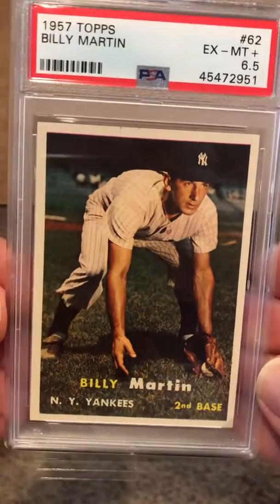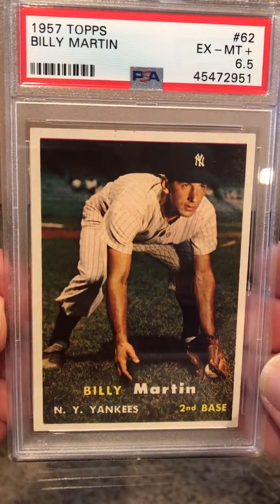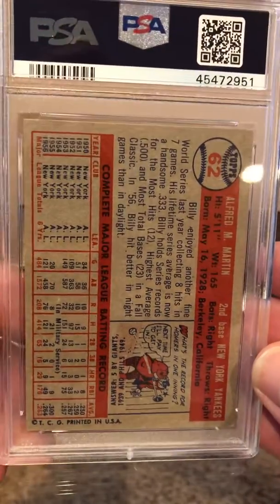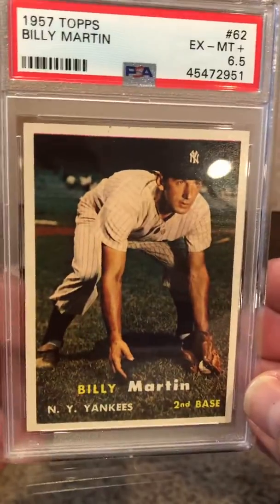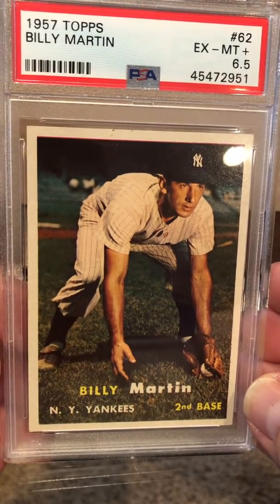Now, this is not a breakout, but it was a chance for a 7. I'm currently building a '57 set, so this will pop in nicely. Bought this up at a show in Portland. Thought it looked really clean. Oh, 6.5. That's fine. Let's see, we'll do this one first.